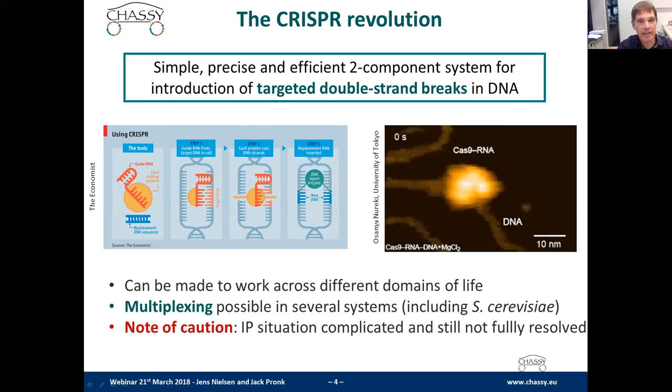This cartoon over here is not from a scientific journal or biochemical textbook, it's from The Economist, which already illustrates the societal impact that CRISPR has and is expected to have in the future. And it very nicely illustrates what the system does. It consists of an endonuclease, a protein that cuts DNA, but this cut is very much targeted by a small piece of RNA, the so-called guide RNA.